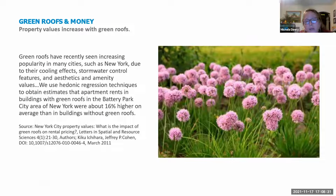And how do you get your money back? You put this money out for the green roof and you want to see some payback. Well, apartments with a green roof on them go for higher rents. There's savings on the longevity of the roof membrane. There's savings on energy, HVAC. So there is payback from the green roof itself, and of course on stormwater management fees. Next slide.